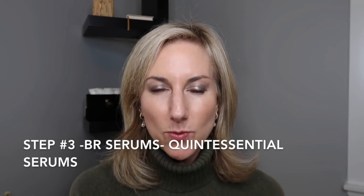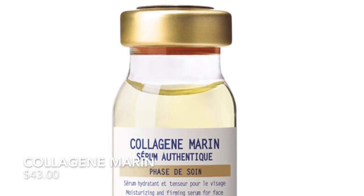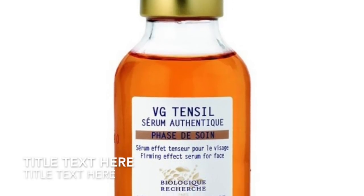After you have prepped your skin, you're going to add in your serums. Here's the one thing with the serums. There are so many, it gets super confusing, and you might not know where to start. I have tinkered around with their serums, and I'm just going to be honest, they're not completely my favorite. They are super effective. I have colostrum, collagen MARIN, and VG Tencel. When you are reading the descriptions of these serums online, I would not know what to get. They do what they say they're going to do. Colostrum is super hydrating, so just take it literally, and you can't really go wrong.